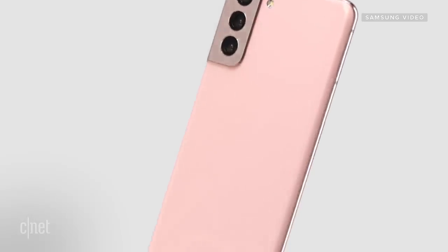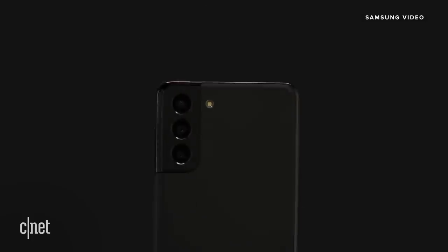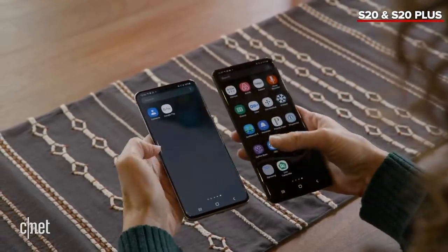The S21 and S21 Plus come with 8 GB of RAM, which is a sizable step down from the 12 GB of RAM that came on the S20 and S20 Plus. That one stings a bit, but we're gonna have to wait until we get the phones to see what the effect is from having a third less RAM on performance and running Android 11.